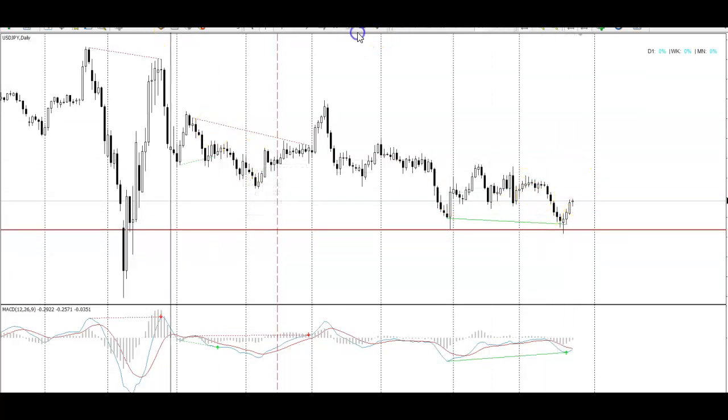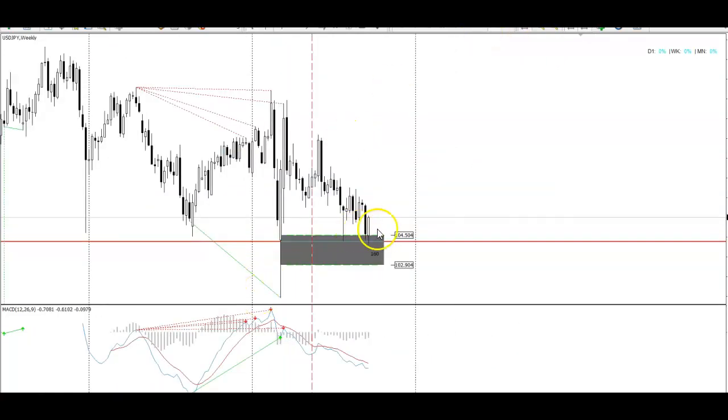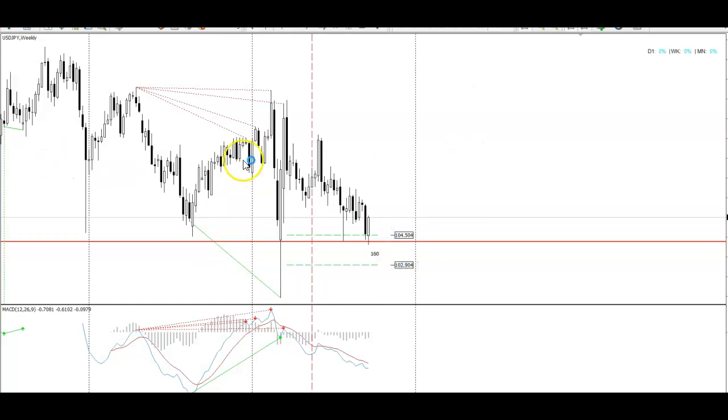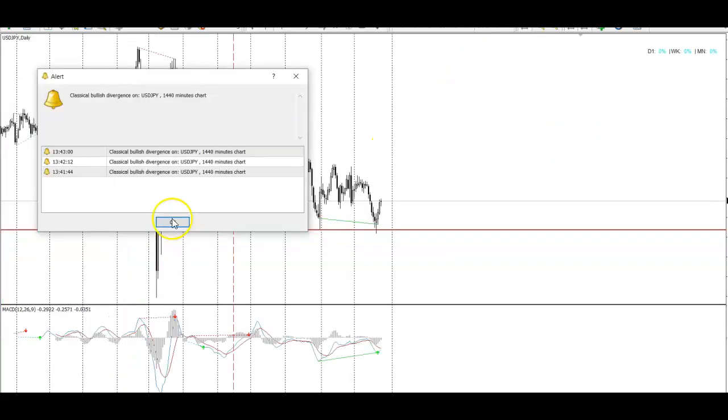It was at this area here on the daily chart. It's been tested a few times. If you look at the weekly, actually, you can see it's this huge weekly area here. So this is a very nice support line. I was looking to take this trade.